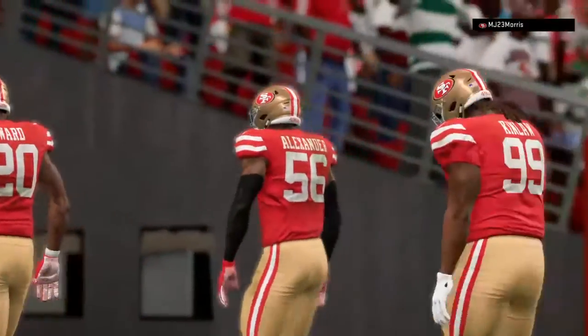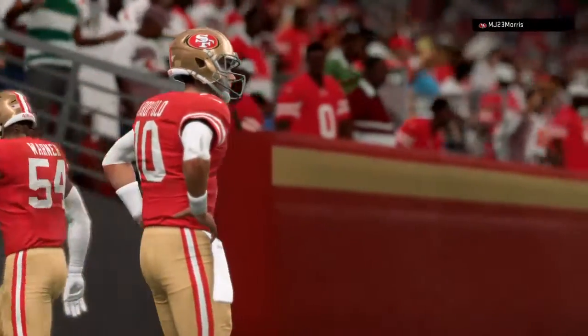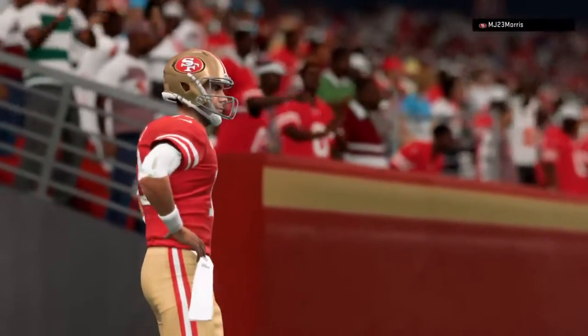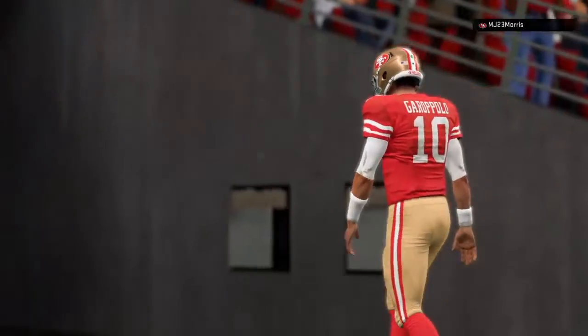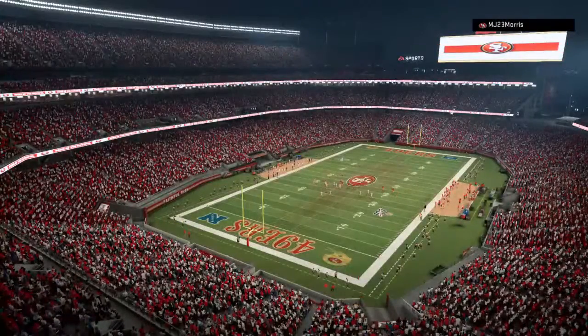So for Cleveland, they move back over 500 at 3-2 now on the year. And they will head back home next week. Meanwhile, for the 49ers, they'll drop down to 1-3. And they'll look to regroup next week as they head to L.A. to take on the Rams.